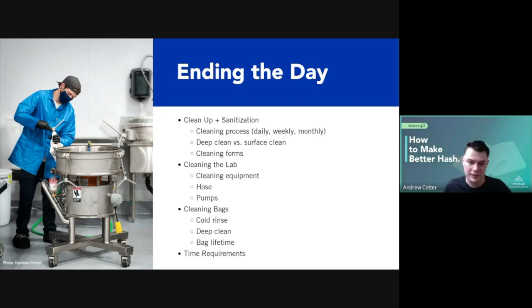Yeah, absolutely. Of course, these filter bags can be a little bit tough to clean, but we still want to be very careful how we're cleaning them and what sort of solutions we're using to clean them, because it'll determine how long that bag is going to stick around for. If you're finding you're soaking your bags in ISO every day, that's going to reduce their longevity.